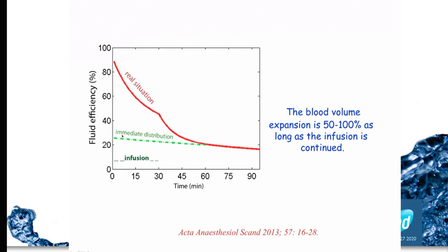So the curve looks like this. If we had immediate distribution, we'll find the plasma volume expansion looking like this. So this is the benefit that we have by the distribution function, and which makes crystalloid fluid a pretty effective acute plasma volume expander. But as you see, after equilibration has occurred, which is really what was covered in the first papers that I showed, then the effectiveness will be much lower.